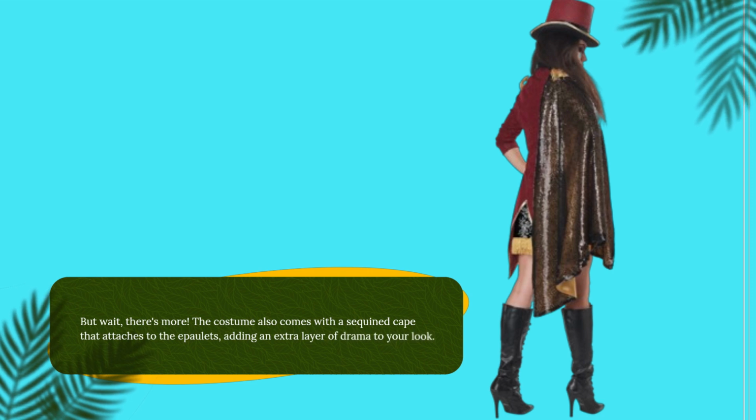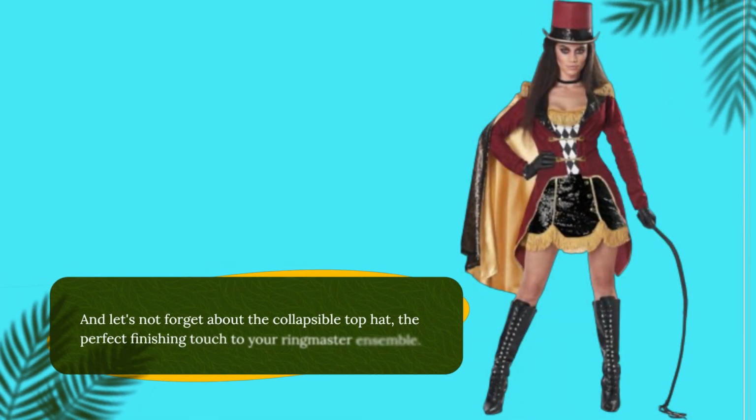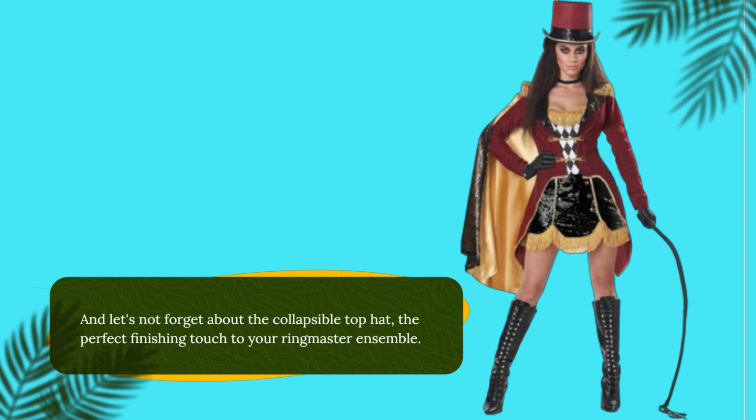But wait, there's more. The costume also comes with a sequined cape that attaches to the epaulettes, adding an extra layer of drama to your look. And let's not forget about the collapsible top hat, the perfect finishing touch to your ringmaster ensemble.